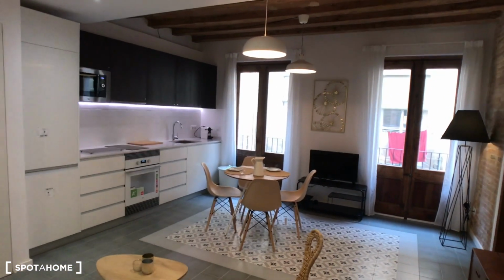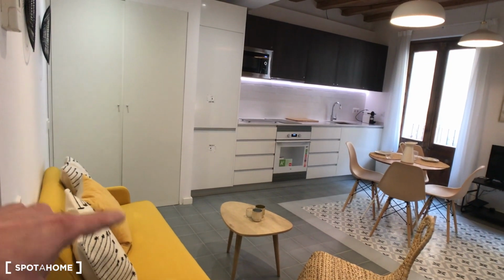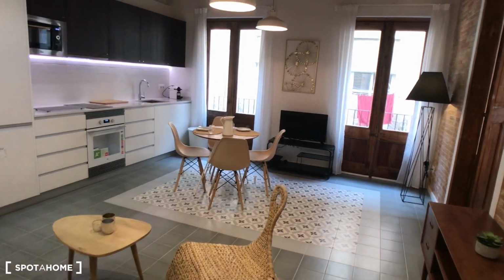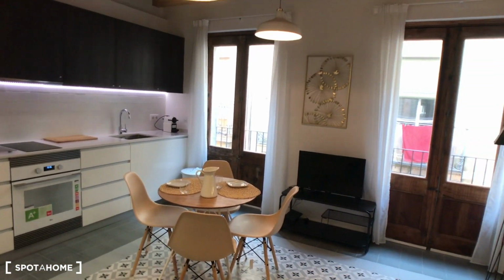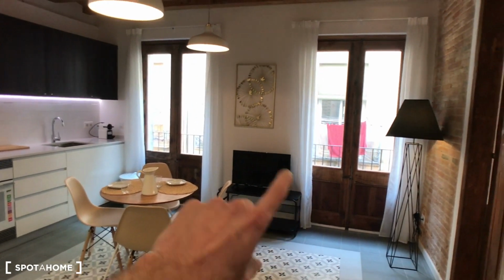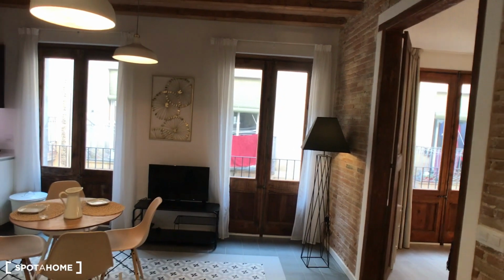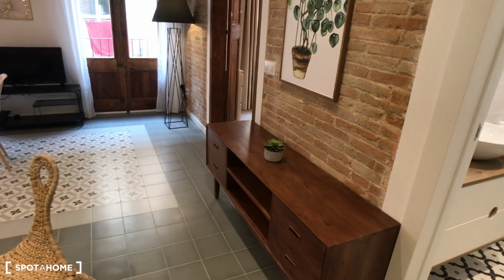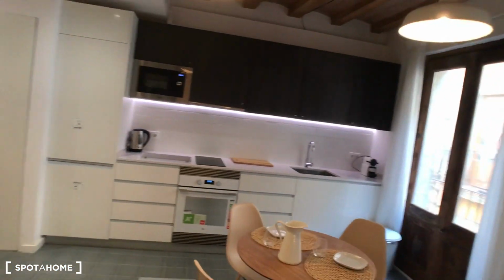Okay, so let's start here in the living room. You can see it is very nice and newly reformed, with the sofa area and a small table. You have one chair here and the main table with four chairs, ready to have your lunch. You have your TV, and you can see the details here on the wall. They have been restored as well, the picture too. You have this cabinet here to organize your belongings.